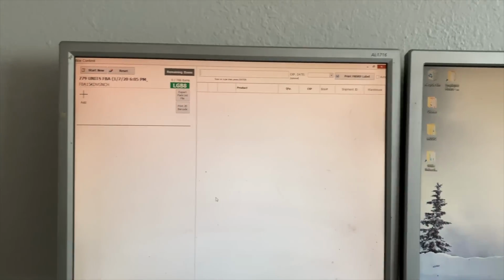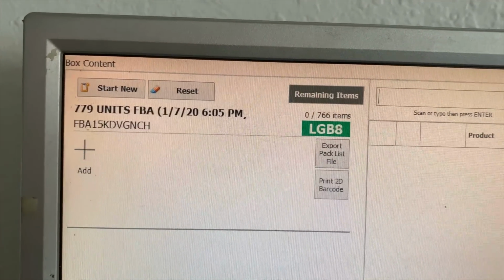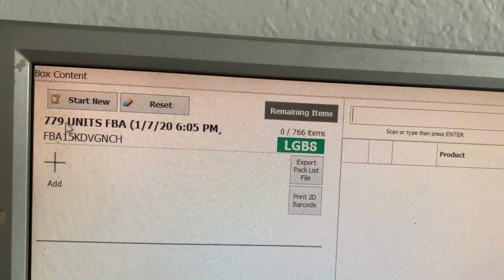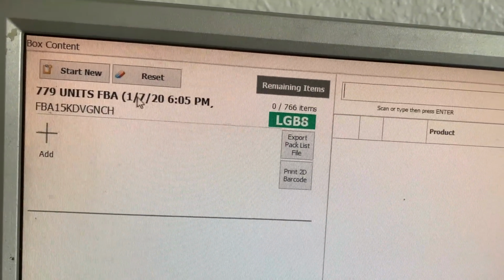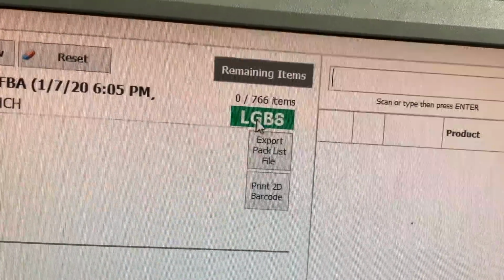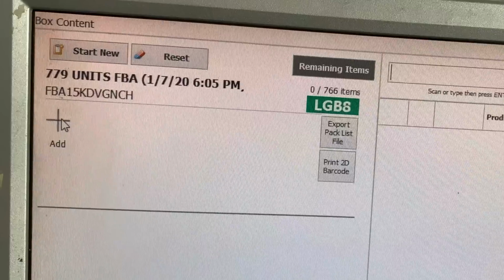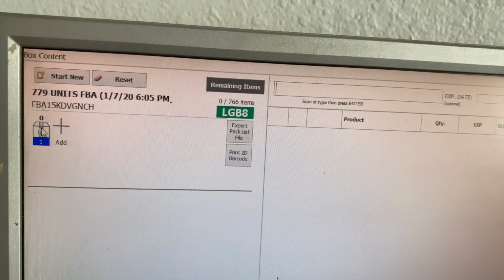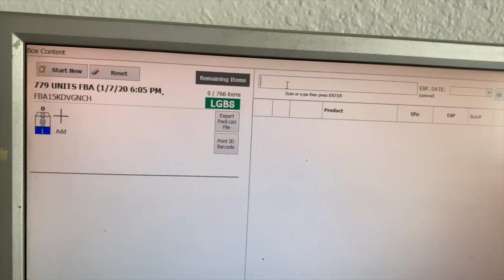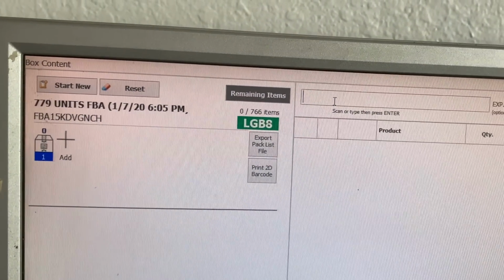So this is the interface for box contents, and you can see there's your shipment, there's when it was created, there's where it's going. So this is the title of the shipment that I made, which was originally 779 units, but we had some problems, and so the actual amount of units now is 766. But the first thing you do is create your first box. So you click add, and now you're in box 1. You make sure your cursor is here, and then you start scanning your inventory in, and then the number on the top will change to show how many items are in each box.